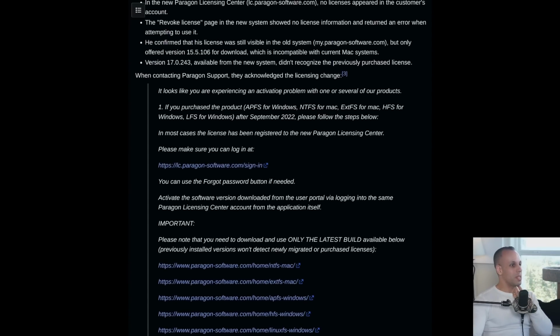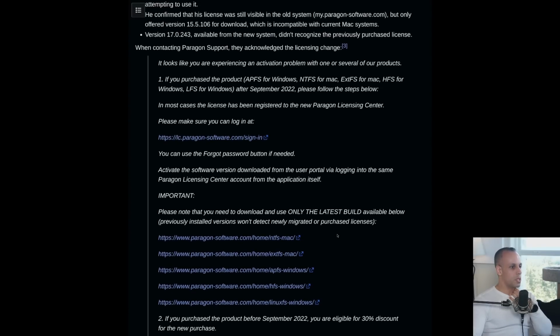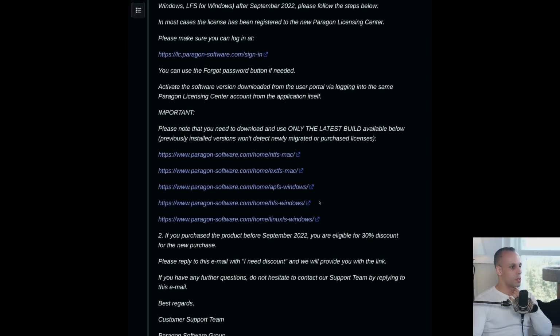It looks like you're experiencing an activation problem with one or several of our products. If you purchased a product, APFS, and then they just list all the products, after September 2022, please follow the steps below. In most cases, the license has been registered to the new Paragon Licensing Center. Please make sure you can log in at this website. You can use Forgot Password button if needed. Activate the software version downloaded from the user portal via logging into the same Paragon Licensing Center account from the application itself. Important, please note that you need to download and use only the latest build available. Previously installed versions won't detect newly migrated or purchased licenses.